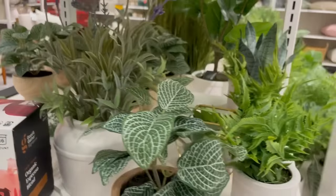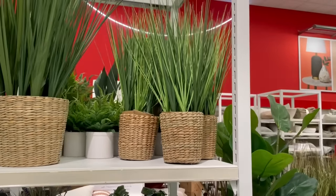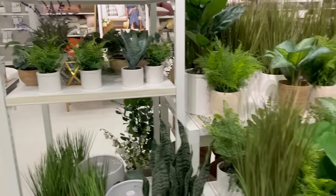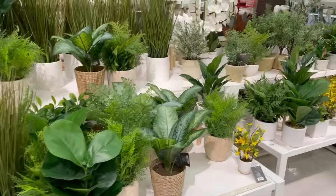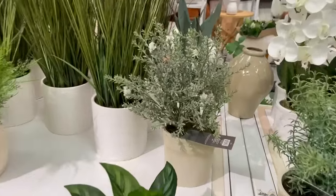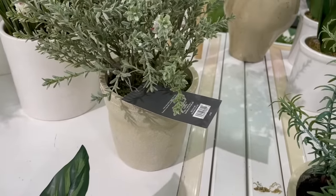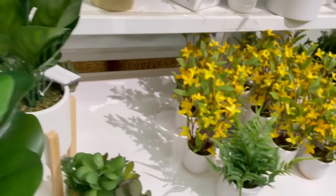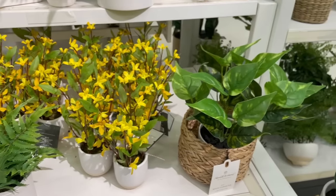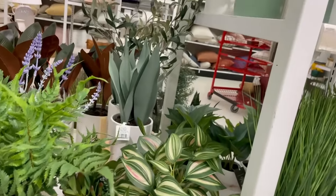Moving on to this side of the plants, there's so much to show y'all. I like the baskets on these a lot. These are definitely giving summer vibes. I love that color basket and just the whole texture of that as well. But here are just some more plants, and they're all really decently priced. I didn't see anything that was over $30 on the big ones, and the little ones are all like $10, $15, even $5 for some of them. So this is really a great price point because they really look realistic. And if you're like me and can't keep plants alive, this is your thing.